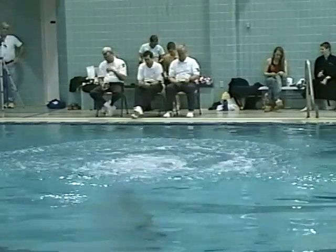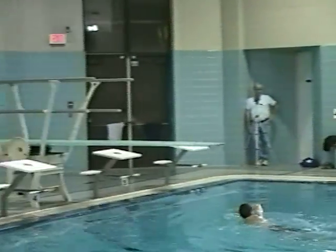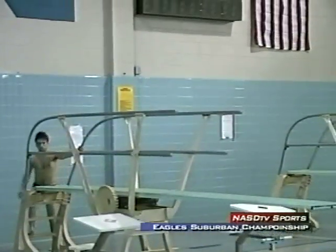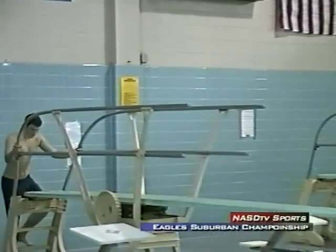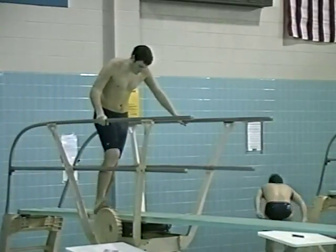So Luke came in a little broken. He's probably going to get 3s and 4s on that, hopefully 4s and 5s. So we have 4, 4 and 1/2, 4, 5, 3 and 1/2, 5, 4 and 1/2, 6. 6 is far too high of a dive score for that one dive. So the last score was a 5 and 1/2.